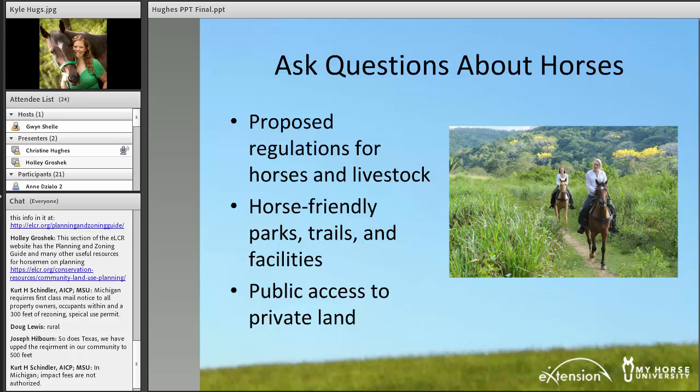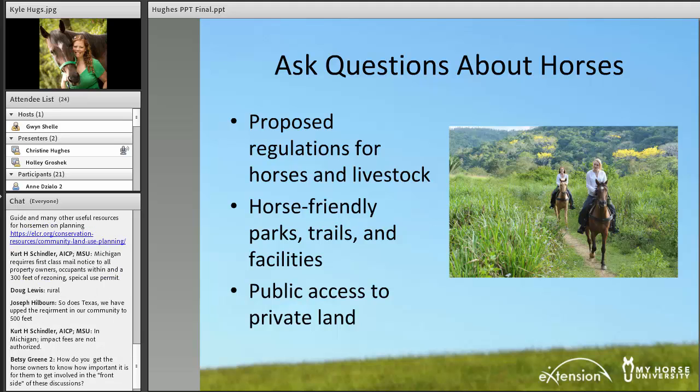All right, so questions we want to ask our planners about horses and horse keeping. What are the proposed definitions for horses and livestock? Is there a minimum acreage requirement or horse density requirement for keeping horses and livestock? If adequate access to land for public recreation is a concern in your community, you're going to want to ask where the horse-friendly parks, trails, and facilities are being proposed. You're going to want to ask if there's an opportunity for public access to some private land for recreational use. So getting through these questions at the beginning of the comprehensive planning process is really going to help you end up with policies and eventually codes and ordinances that support your needs as horsemen.